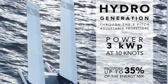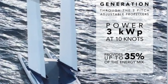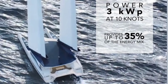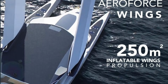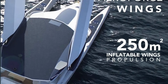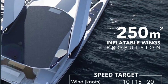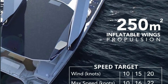Now, let's talk about the power on board. This has two pitch adjustable propellers that will drive 3 kilowatts per hour at 10 knots and provide up to 35% of the energy mix. In addition to the electric drives, there is, of course, 250 square meters of inflatable wing propulsion, which by nature is so much superior to your average sail in that, in this case, it delivers 35% additional power versus the same square footage in standard sails.